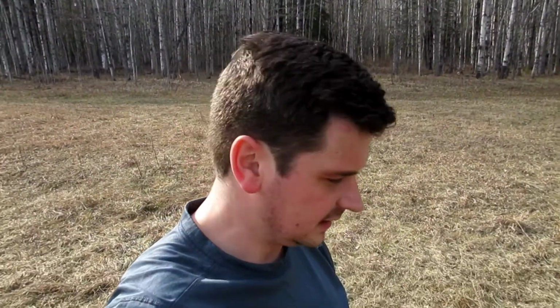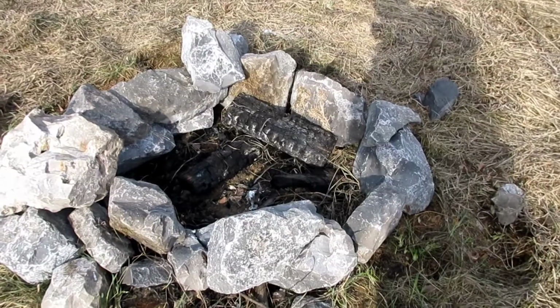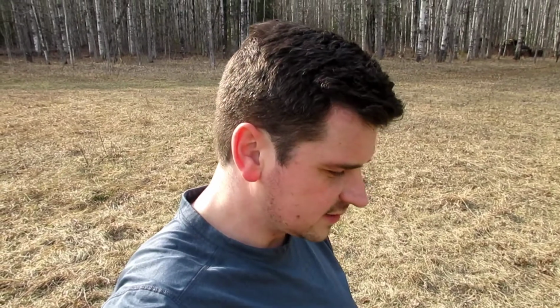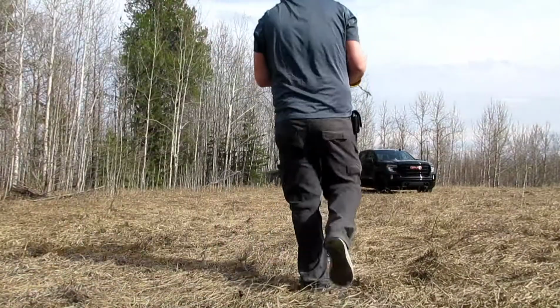Alright, so there's a main fire pit area over here that I've kind of cleaned up and squared up. I probably will use this area as my main fire pit, but just in case it rains tonight, which I am a little bit worried about, I built another small fire pit over there, and that way I can keep a small fire going and it'll be a little bit more sheltered than me just sitting here in the open getting wet. So I'm going to move a few more rocks over to the other fire pit, and then I will show you that one.